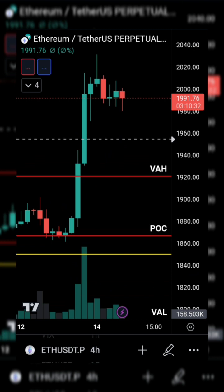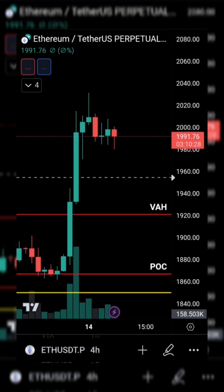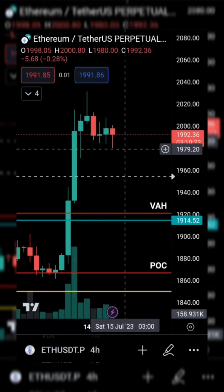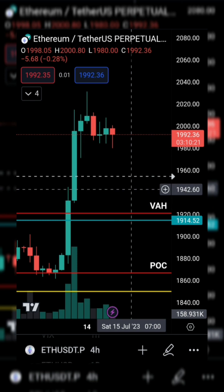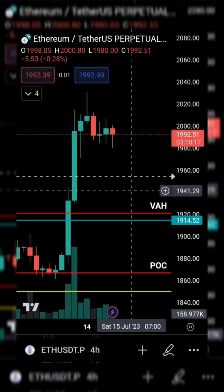Now Ethereum, we had this overextended support to the downside at 1920. You see these two big candles, what I like to call insufficiencies. We could come down and recover them at least 50%, that would bring you to 1950, 1960. But I believe we could come lower.